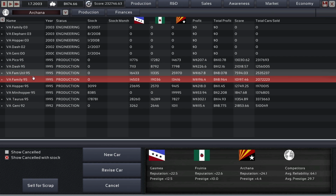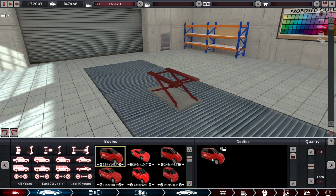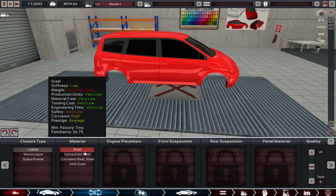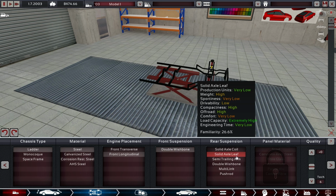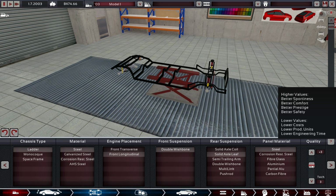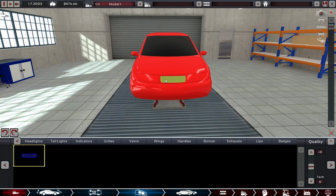And of course, now we need to make a follow-up to the Family Utility 95. So rush it, new car. We said that we wanted to take a look at this big van thingy here, right? Let's make one based off of that. Going for leather frame and full steel front transverse. Maybe do a rear engine because that is a little bit better for utility. So double wishbone front and solid axle leaf in the rear. Panel material full steel. And the grills don't really like this car quite as much.